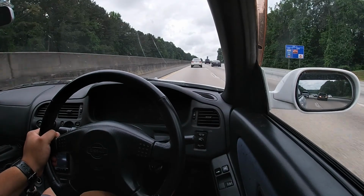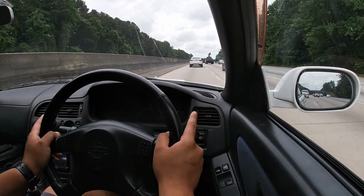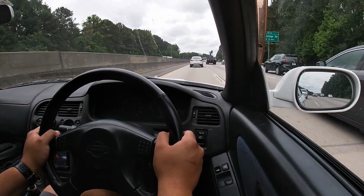Kevin in Florida is really excited. He specifically wanted the 1996 model because it's got a more aggressive look. It's not as round as the other R33 we had in stock previously.